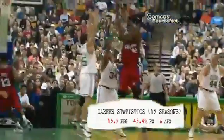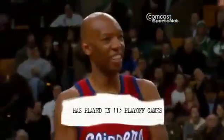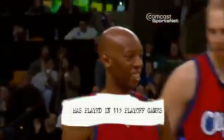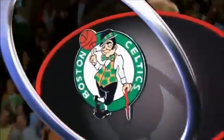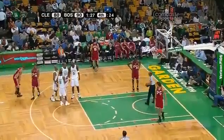Has played around. Very good friend. Remains a very close friend to Kevin Garnett's. From the time they played together at the Timberwolves, that was the best year that Kevin and the Timberwolves had together when Sam Cassell was there along with Latrell Sprewell. Has played in 115 playoff games, which would be a big help. And always plays with a smile on his face. Seems to thoroughly enjoy the game.